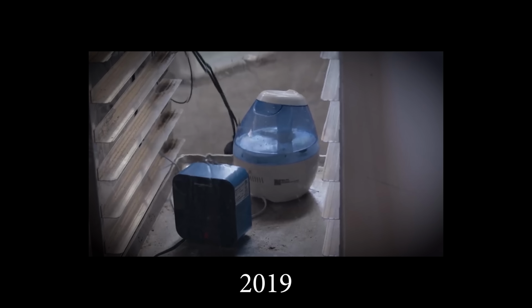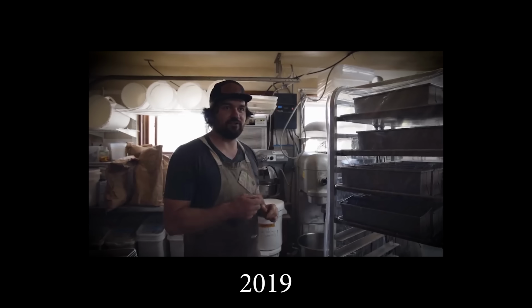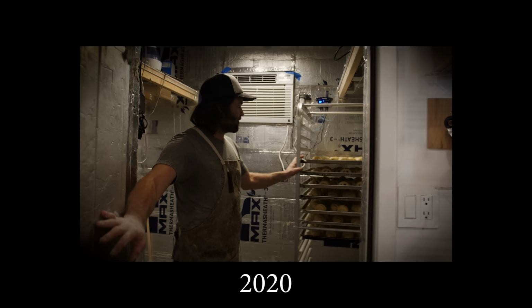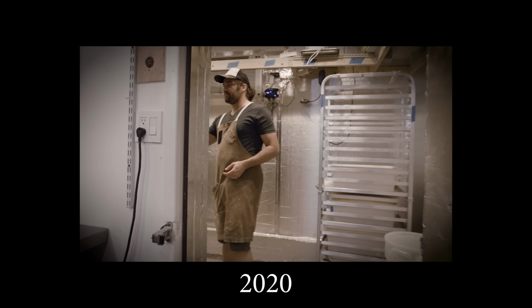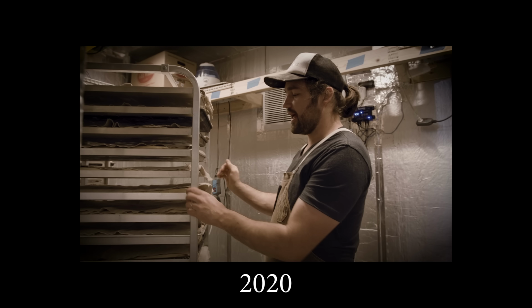That moved to portable personal space heaters and humidifiers underneath speed racks. And then we actually built the foam insulated rooms in our garage, which used space heaters and humidifiers in order to proof in there with PID controllers.